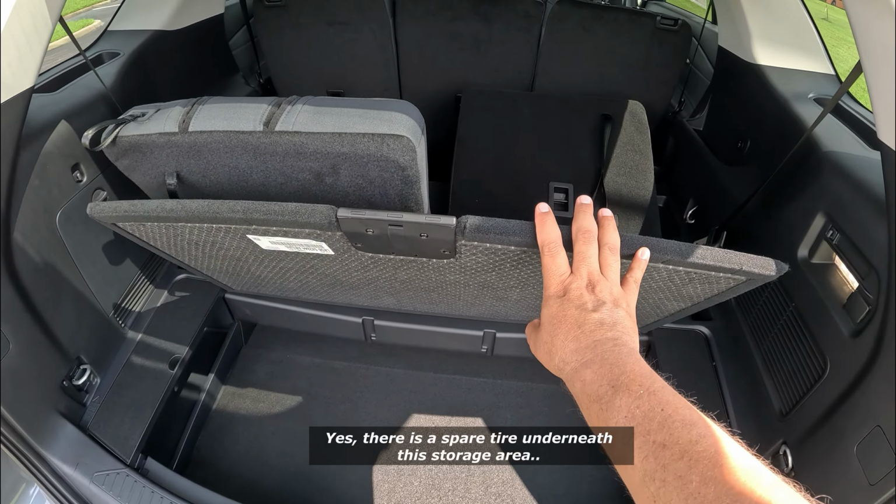And if we just bring this seat back here, as you can see, just easily bring this back. And this has a little thing here that pumps up, but there we go, guys. Here's the back of the new Ford Explorer, the updated one, pretty much about the same as last year.